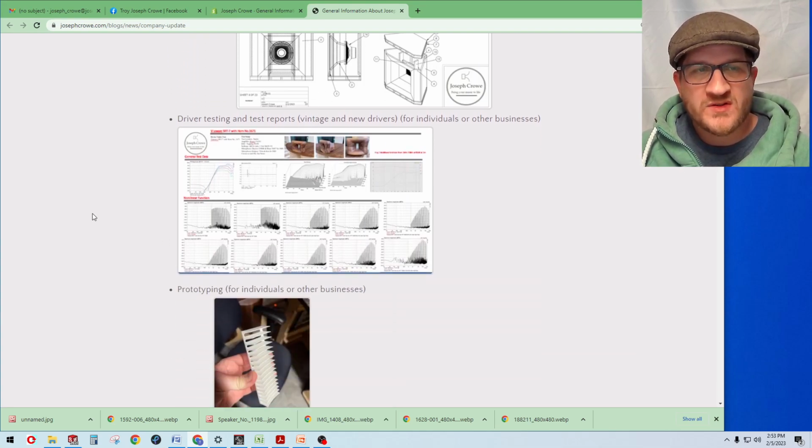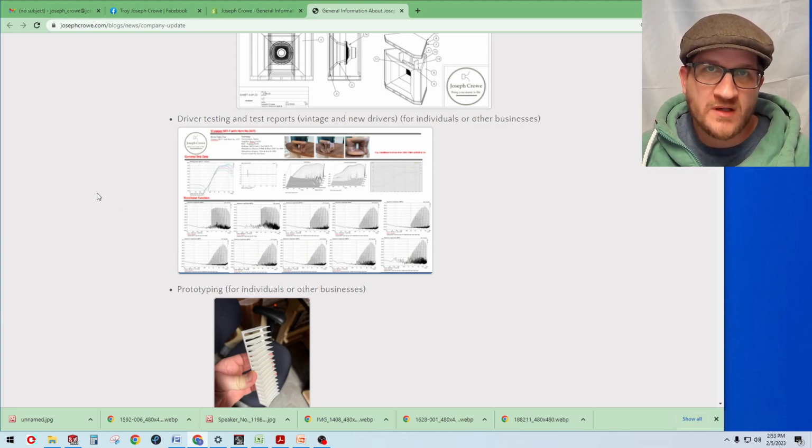Okay, and so another service that I provide is driver testing and test reports, and that's for either vintage drivers or new drivers, and I do that either for individuals or for other businesses. And so here's an example of my typical PowerPoint format that I provide, a complete suite of test data on a particular driver.